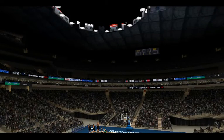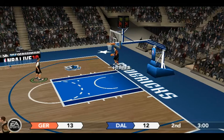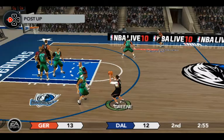The first quarter is in the books. The Germans lead by one. Wow, look at that assist to field goal ratio. That's exactly what coaches want to see. So both clubs have played solid basketball.